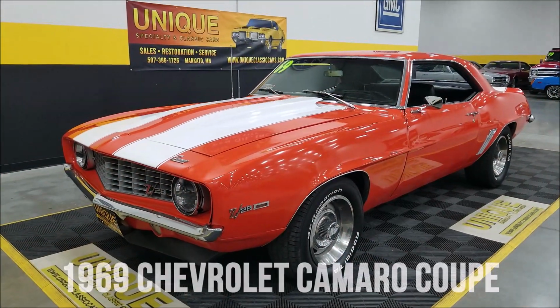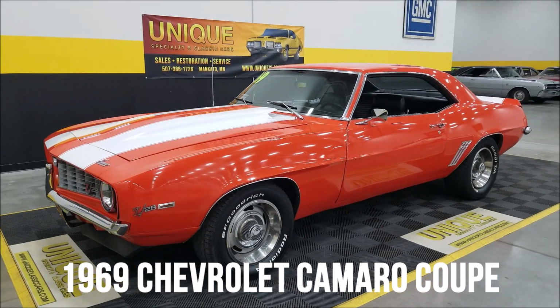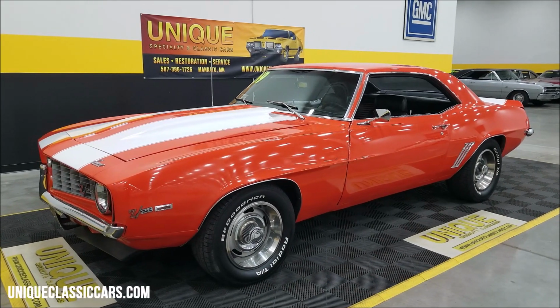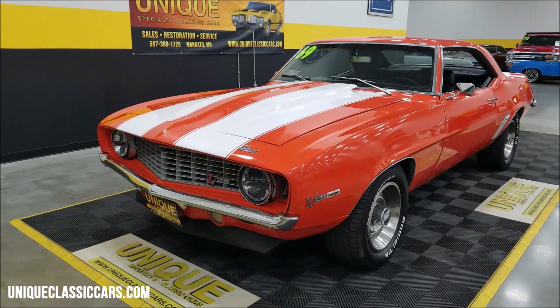Gen 1 Camaro in at Unique Specialty and Classics. 1969 Chevrolet Camaro Coupe. Hugger orange, white stripe, black interior. Has had a repaint along the line somewhere. Also has had some restoration work done to it.